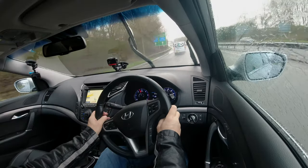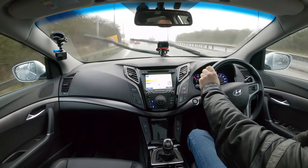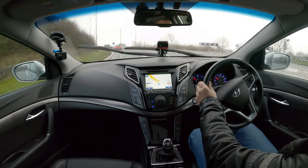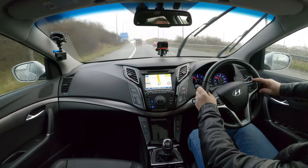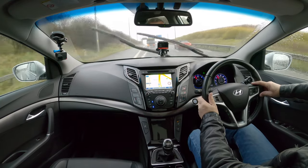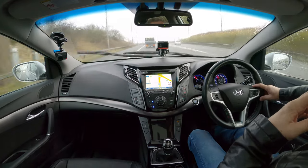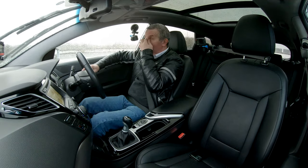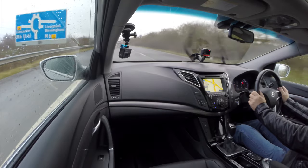tucking behind this van because I think he's in a bit of, oh dear me, overtaken on this bend in the wet in a van. It's so slippy, this bend. So that van guy overtook on a bend and then cut in where there's no room to go down here. I think I'll just put lights on, it's automatic lights there.